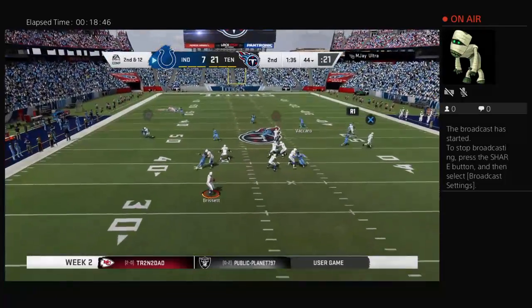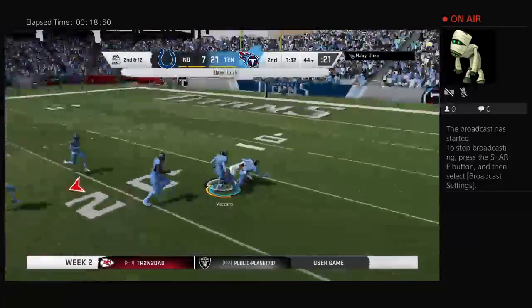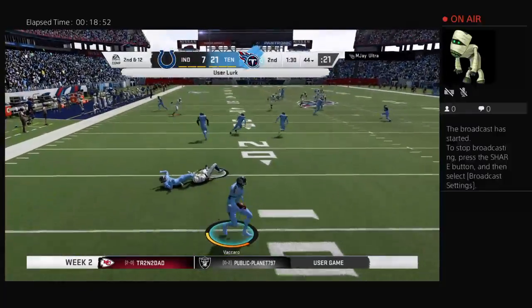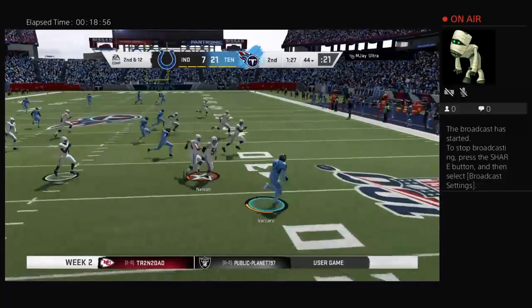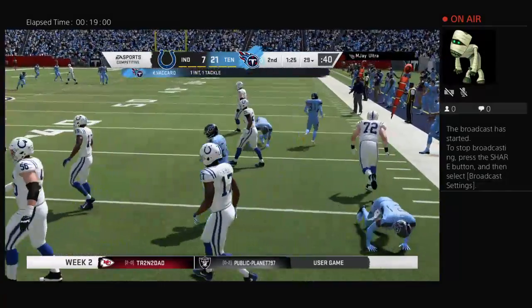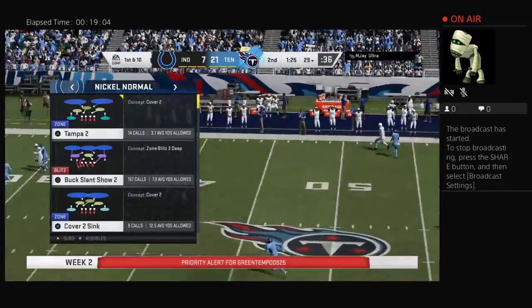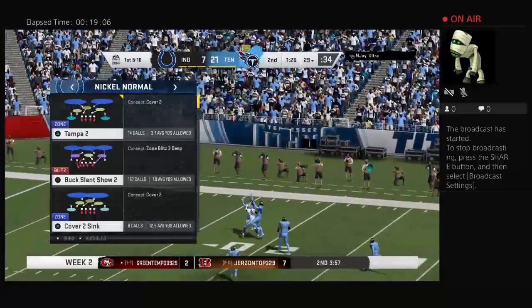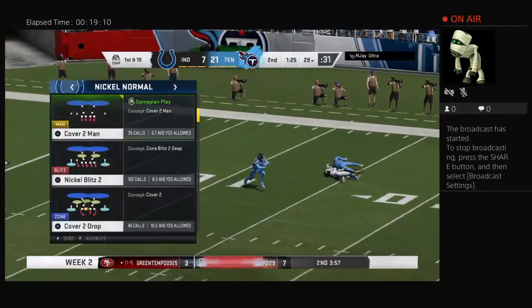On 2nd and 12, Brissett trying to lay one up deep, into double coverage, and it's intercepted. Picked off by the safety, Kenny Vaccaro, and he'll bring this one back to the 29. Well, Brandon, this is a former first-round pick, and he's been a bit of a disappointment in his career up till now, but he's still got room to grow. And this is an excellent play right here to come away with the football.